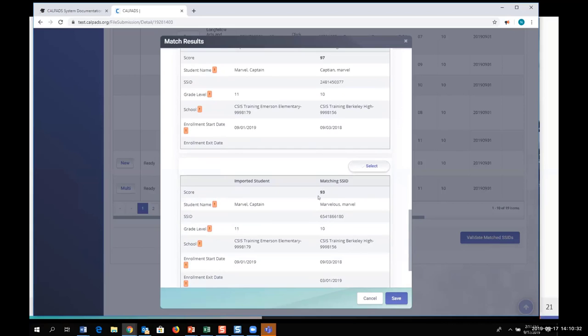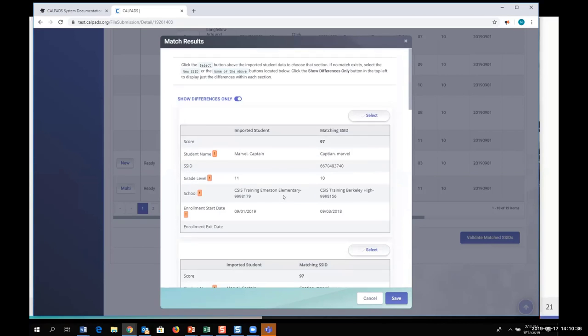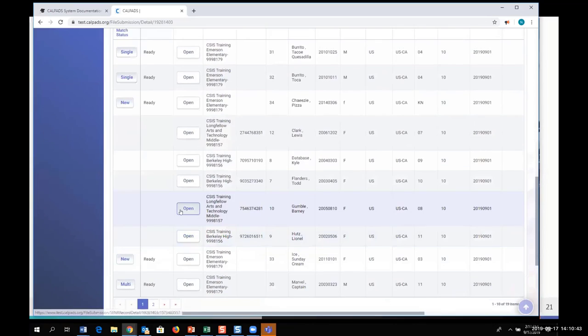So you do all that. And then this one is Marvelous Marvel. So these are all potential candidates. And I wouldn't want to select one without being definite.